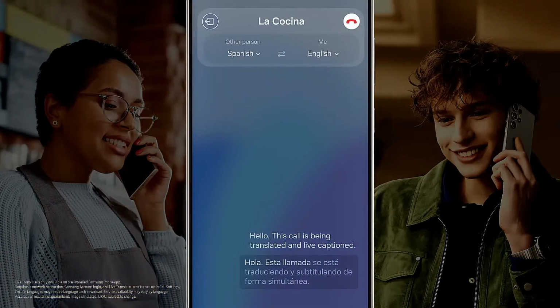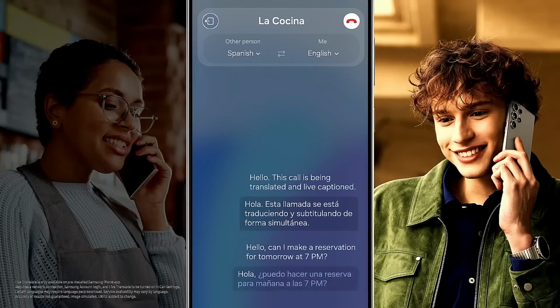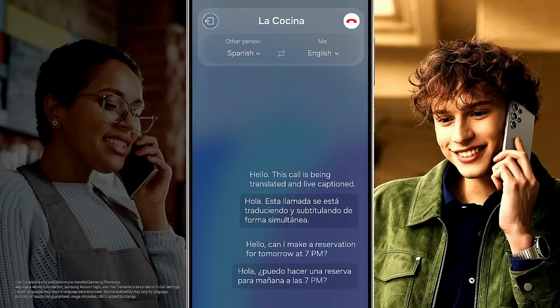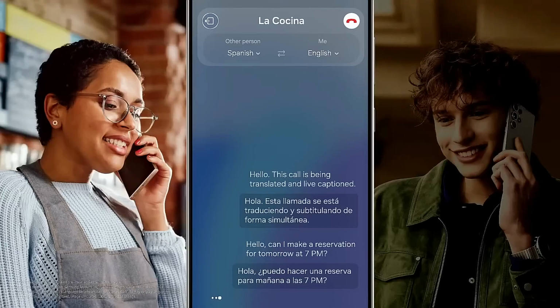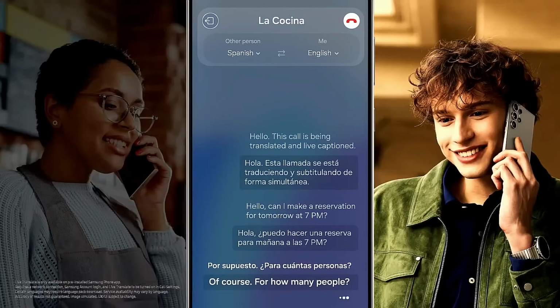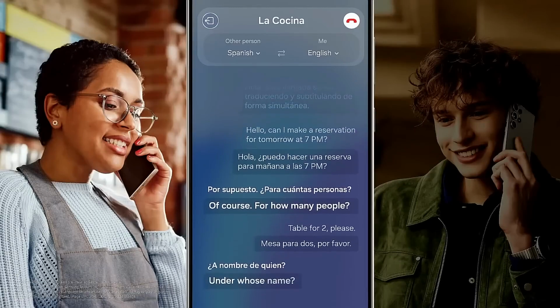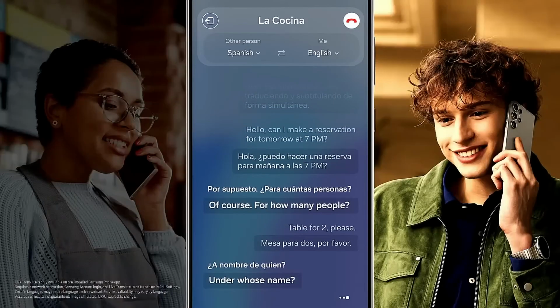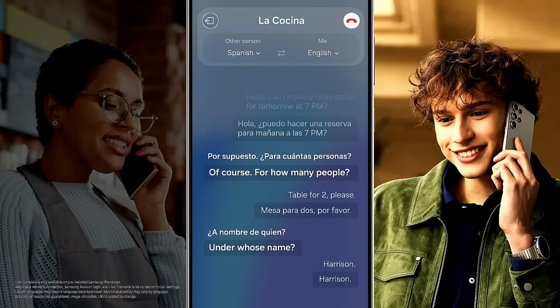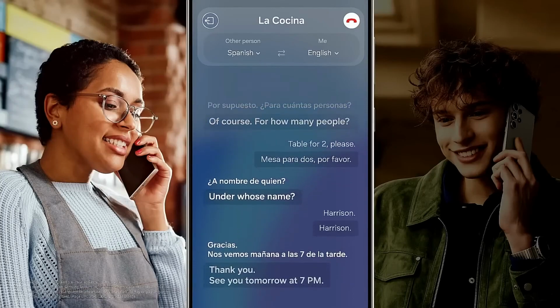Hola, esta llamada se está traduciendo y subtitular de forma simultánea. Hello? Can I make a reservation for tomorrow at 7 p.m.? Hola, ¿puedo hacer una reserva para mañana a las 7 de la noche? Por supuesto. ¿Para cuántas personas? Of course. For how many people? Table for 2, please. Mesa para dos, por favor. ¿A nombre de quién? Under whose name? Harrison. Harrison. Gracias. Nos vemos mañana a las 7 de la tarde. Thank you. See you tomorrow at 7 p.m.